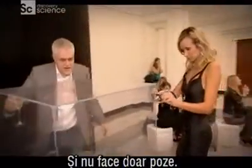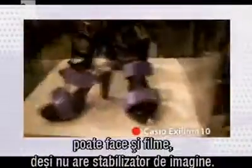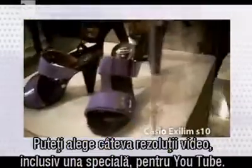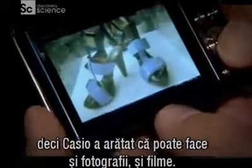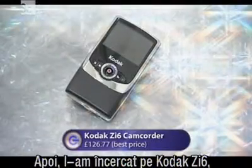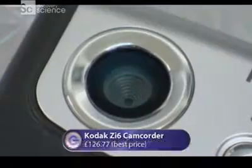And it doesn't just do stills. Like all the cameras we were testing, it can also shoot video, even though, like the others, it doesn't have image stabilization. You can choose from a range of different video resolutions, including one specifically designed for uploading to YouTube. Everything we shot showed plenty of detail with reasonable sound, so the Casio had proved to be accomplished at both stills and video.